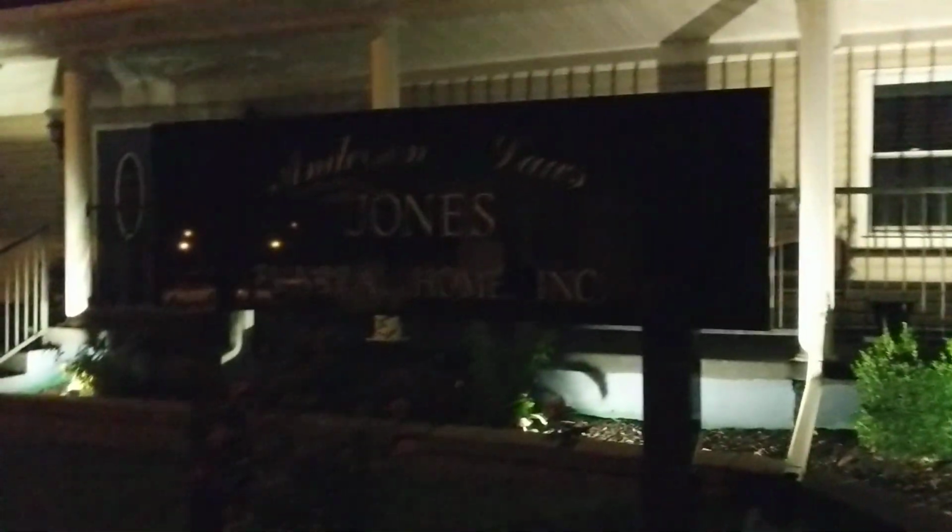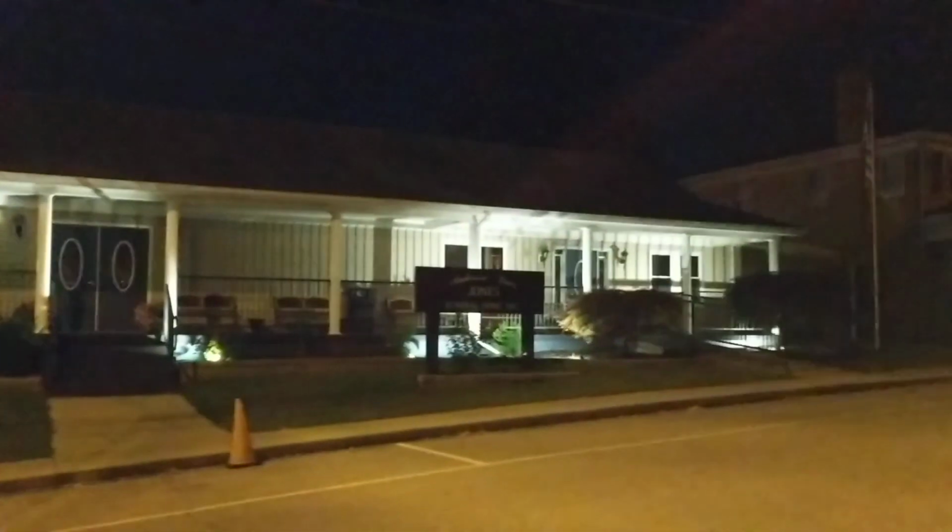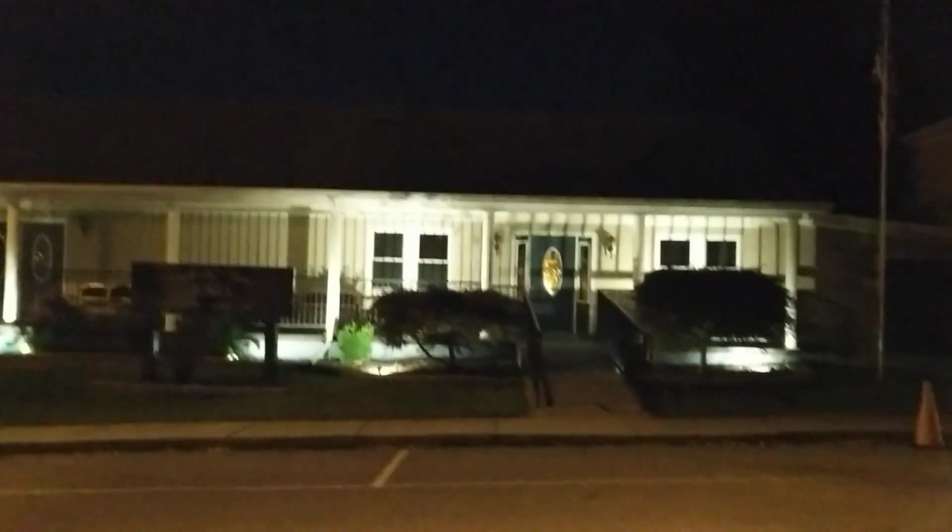Hey guys, since we've done the other funeral home, Mount Pleasant in Harlan, we're going to have to do the other two funeral homes, and this is one of them. I mean, we want to be fair, don't we? And plus, we like funeral homes. This is Anderson, Laws, and Jones. Got a beautiful porch. Beautiful funeral home. Great atmosphere, beautiful funeral home. Great service from what I hear. Very professional. Anderson, Laws, and Jones. Now let's go take a look at the third funeral home in the city limits of Harlan.